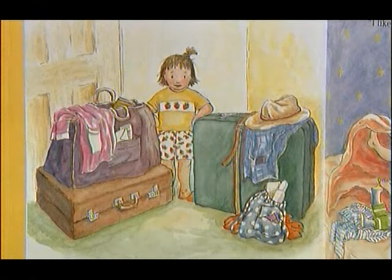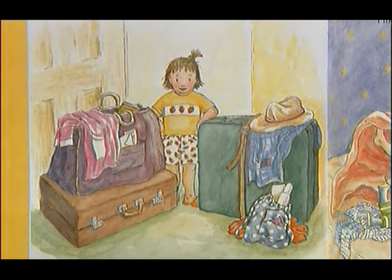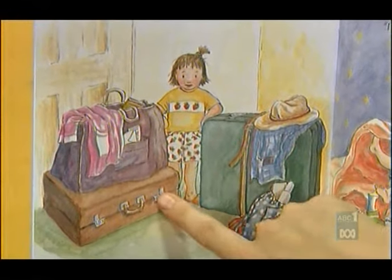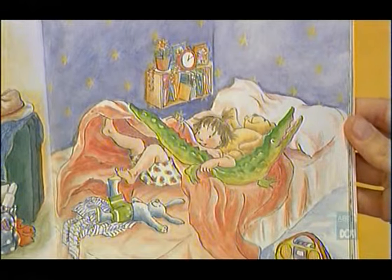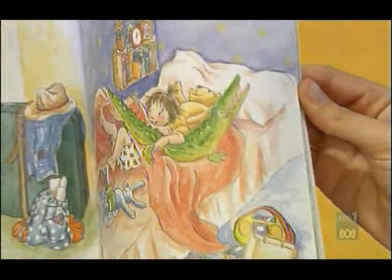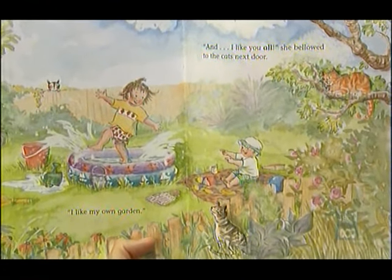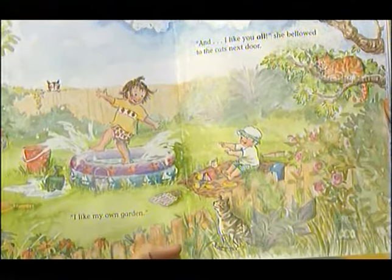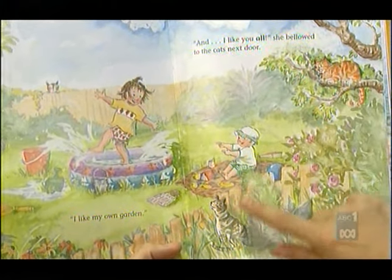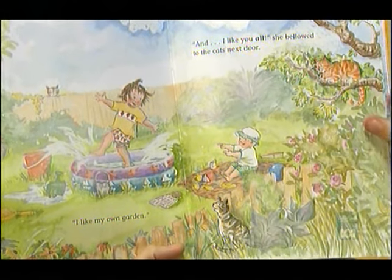I don't want to go on holiday, said Rosie, bags packed for a holiday. I like my own room. I like my own garden. And I like you all, she bellowed to the cats next door. Meow, meow, meow.